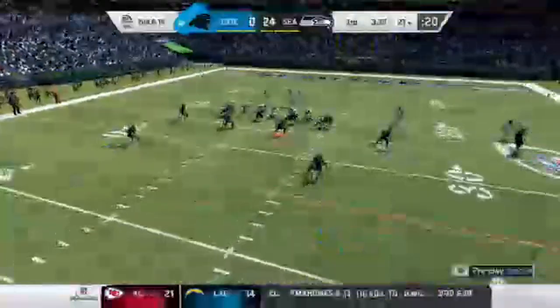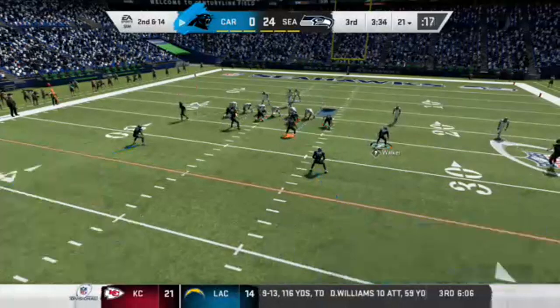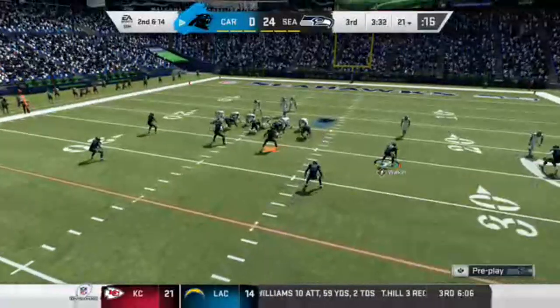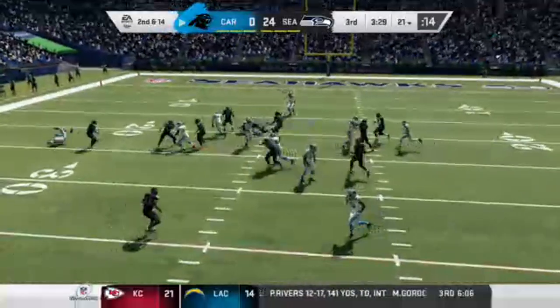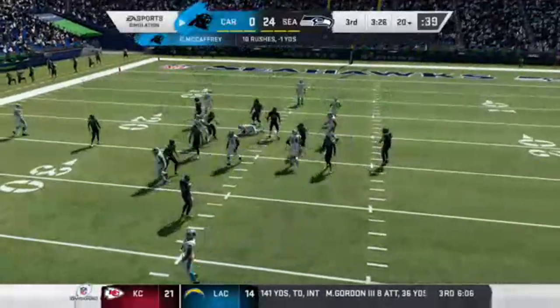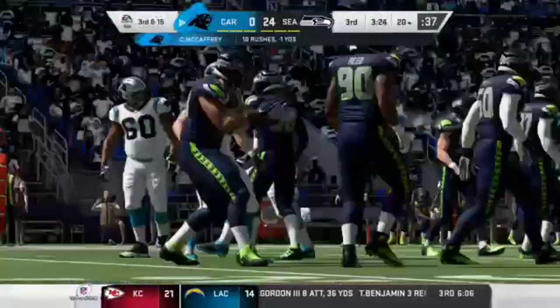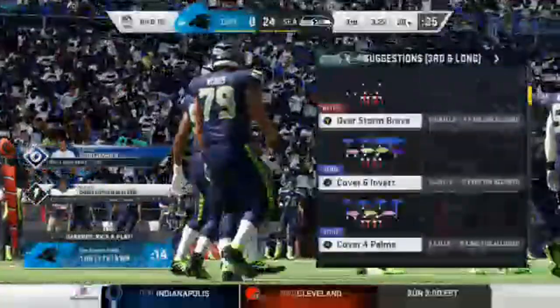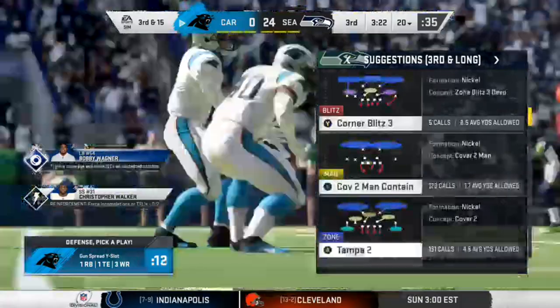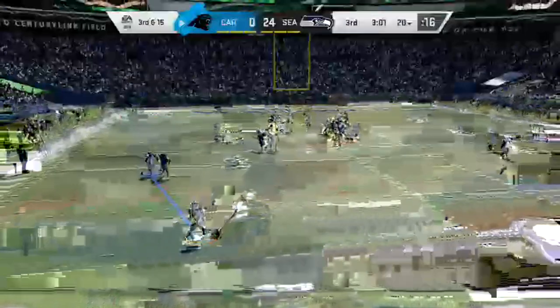So after the sack, here's second and 14. Out of the pistol, McCaffrey. And they're going to get him behind the line yet again as his nightmare afternoon continues. Officially, it will go as a 1-yard loss, and that's going to lead to a third down. But if these guys are going to chop into that deficit, they got to do a much better job in the run game. Caught behind the line of scrimmage, no yardage to be found.